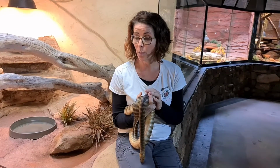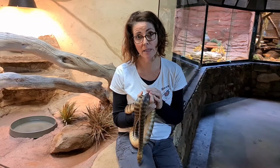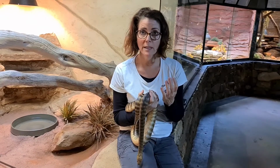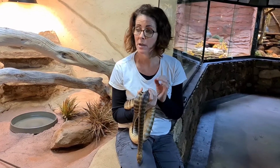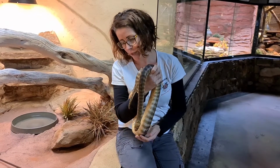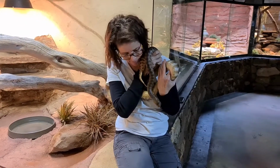And the other thing with the rats and mice is that mice are much better for them. So rats have a higher fat content, much harder to digest. So the smaller the food, much better for them. So yeah, we do back off on their feed as they get older.